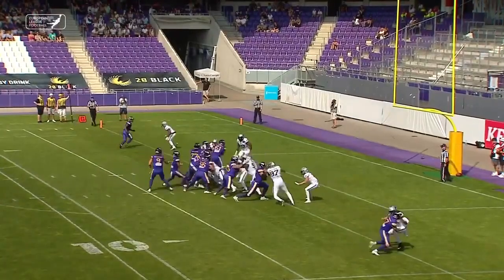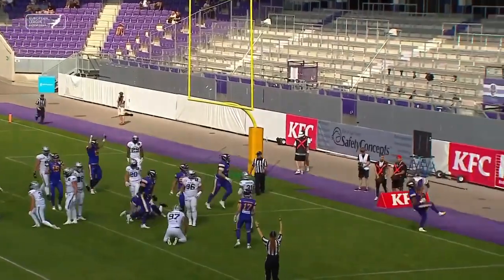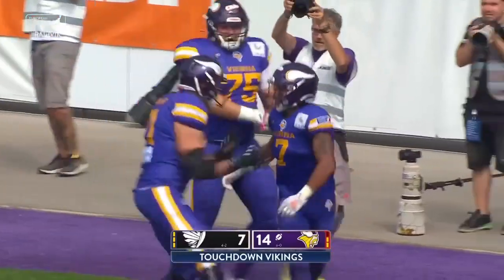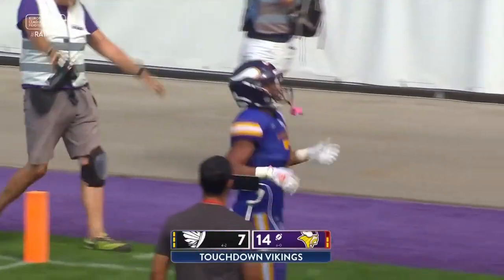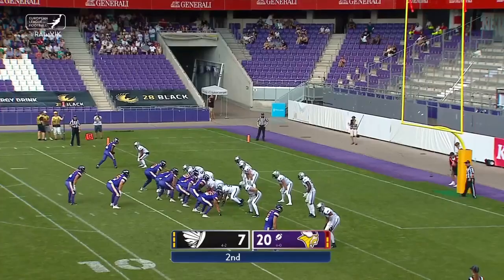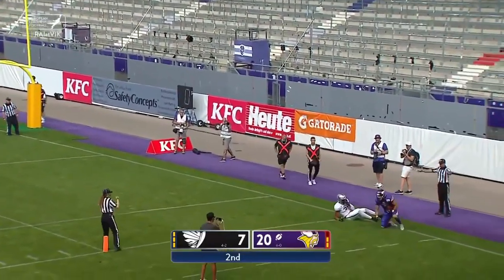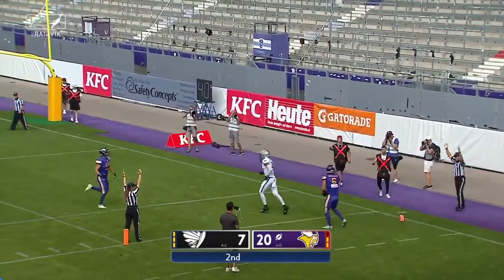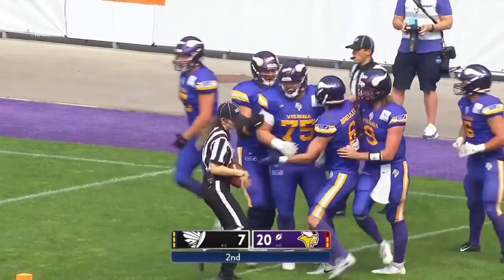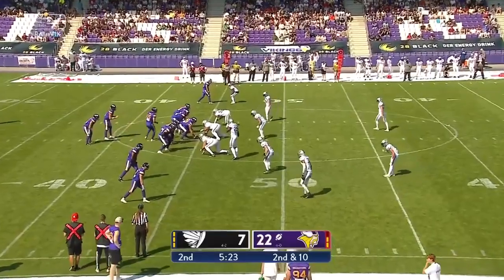Erdman will give the ball off. Xavier Edwards, on second effort, scampers, and I mean scampers, into the end zone exuberantly for the 3rd Vienna Vikings touchdown of the afternoon. He absolutely scampered into the end zone, fade route thrown, and wonderful catch from Bruller. And that is turning into one of the most lethal combinations in this league. Erdman to Bruller.